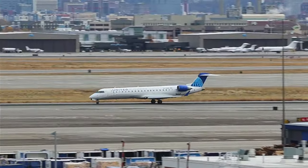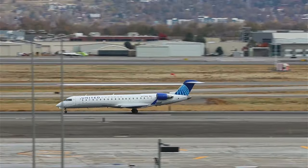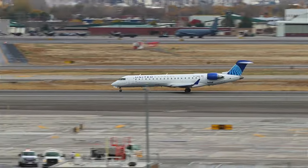Why would they have a ground stop, though? They have crisscrossing runways. They should be able to get them in. Where are the winds at?